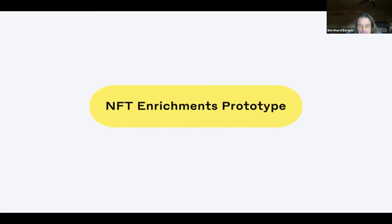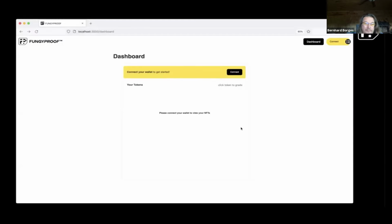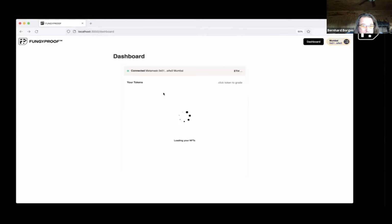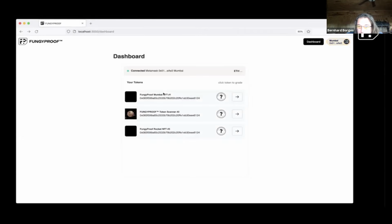Let's check it out. The initial screen for the enrichments demo is an NFT wallet dashboard. The demo is built on top of the Mumbai Polygon testnet. So first I'll connect a wallet to the Mumbai network and connect to the dApp. Once connected, the wallet's NFTs are retrieved from the Covalent API and cached into a Textile ThreadDB collection. All the tokens displayed in the wallet were custom built for this demo and minted on Mumbai.